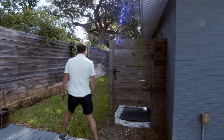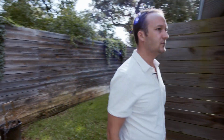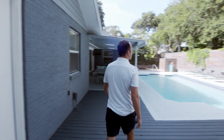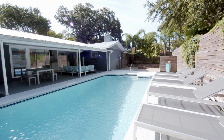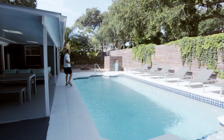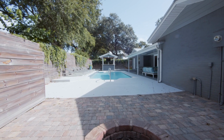Got a little side yard, maybe for the dogs, the pets to use the bathroom. Lounge chairs everywhere. We're lounging out here, guys. Big fire pit. It's all about outdoor living space here.